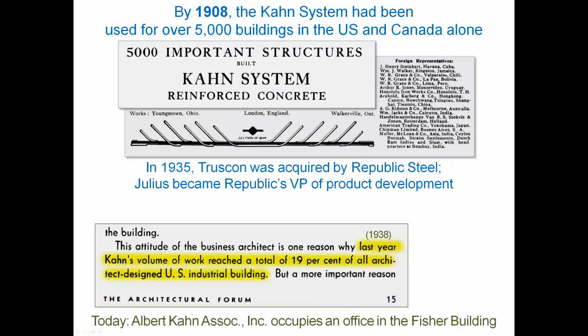Now, if you look at Julius's company, just by 1908, his materials, his reinforcement bars have been used to build over 5,000 buildings just in the US and Canada alone. He had also by then developed distribution networks throughout the world. His system, the Kahn system of reinforced concrete, was the dominant method of building reinforced concrete buildings everywhere in the world at that point. And Julius's company was extremely successful and quite large.